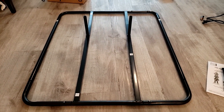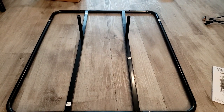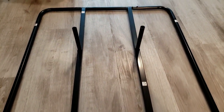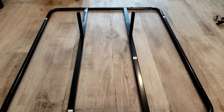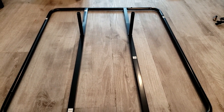Okay, so now I'm showing you how I set up the base. It's pretty simple. All you have to do is take those two halves and push them in, and they will be labeled. That part's labeled A, this side is labeled B, and the middle is labeled C. And there's actually two labels as well, front and back. So if you're going to display the Trickster trio stacked, you have to have the clowns facing this way. I'm pretty sure if you do it the other way, it's not going to look as good, and it might actually be more vulnerable to falling out.